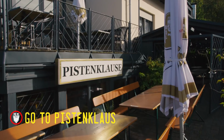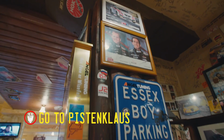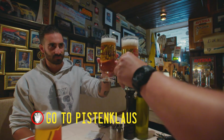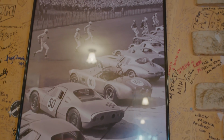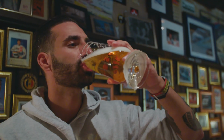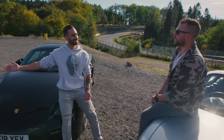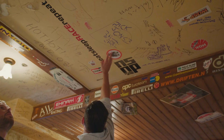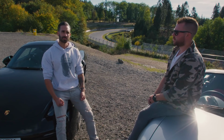And most likely, by the end of all of that, you'll be pretty thirsty and hungry, so why not go to the Piston Klaus, get yourself a big old Bitburger. It's our German spiritual home. Yeah, it's connecting over the love of racing, and then at the end you get fucked up. Yeah, sounds pretty poetic. And if you go in there and spot the NRPM sticker, send us a DM on Instagram and you'll win a prize.